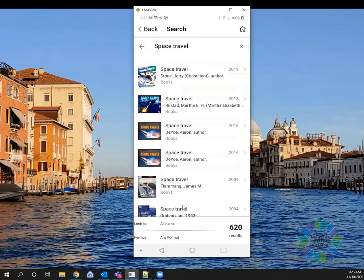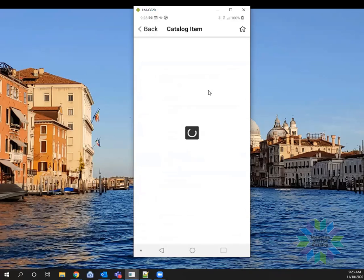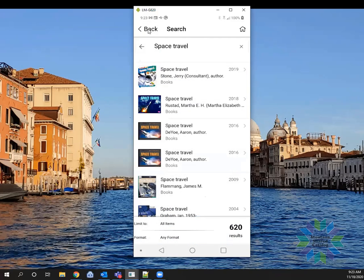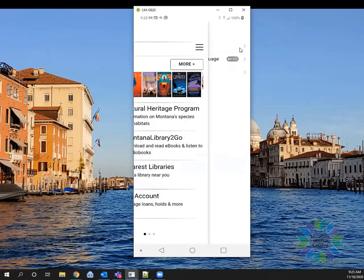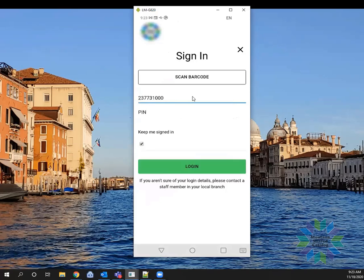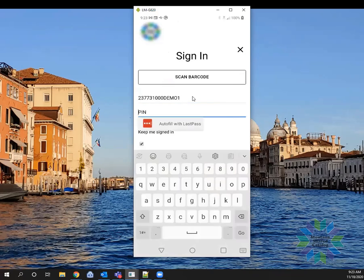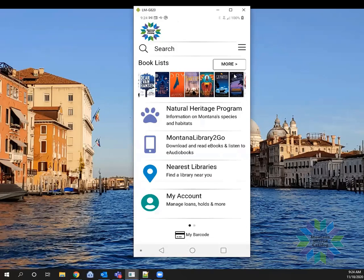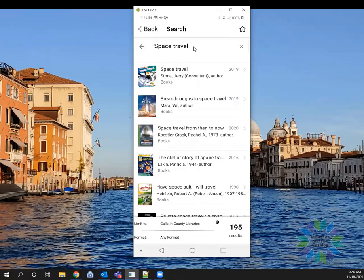All right, so we've taken a look at searching, and I've already showed you what a detailed display will look like. Let's take a look at what a search looks like if you're logged in. So I'm going to sign back in to my test user. And we're going to run the same search, which was space travel. All right, so if you remember before, we had over 600 items. I think it was approaching 700 items. Now we're down to 195 results.